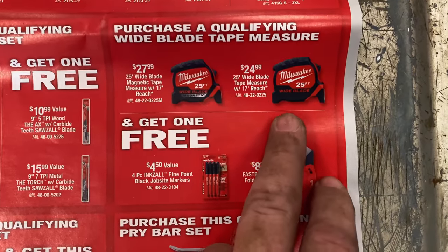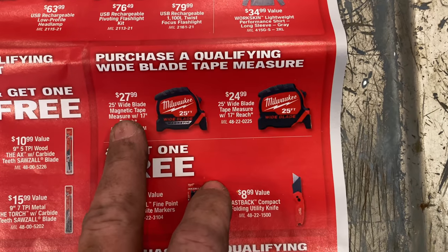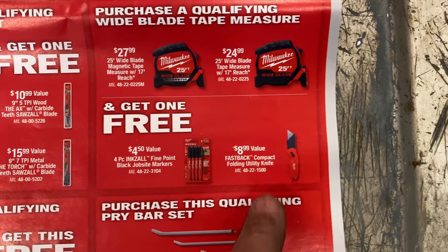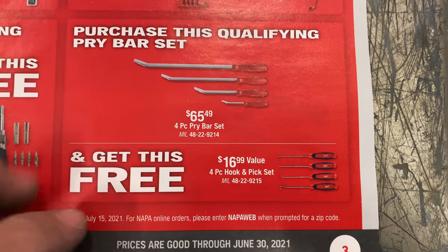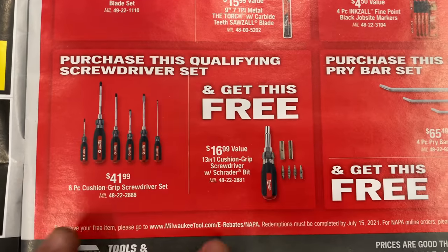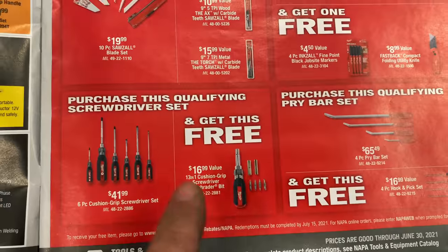Buy a tape measure. Here's the difference in them. This one's magnetic, this one's not. $27 or $24.99, and you get the job site markers and the utility knife for free. Here, if you buy the pry bar set for $65, you get the 4-piece hook and pick set for free. Here you got the screwdriver set, and you get the interchangeable bit one, $16.99, for free.